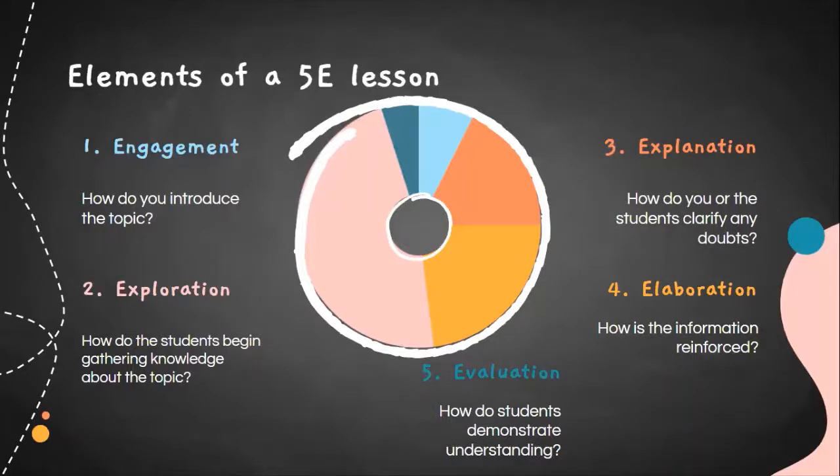Now, this model of lesson that I'll be using is called a 5E lesson plan. And this is because it has 5 elements that start with E. So we have engagement, the first phase. That's basically how do you introduce the topic. The second phase is exploration. How do the students begin gathering knowledge about the topic?